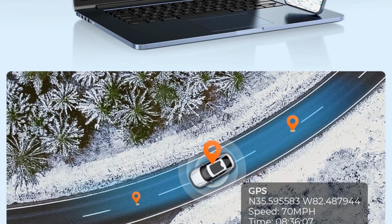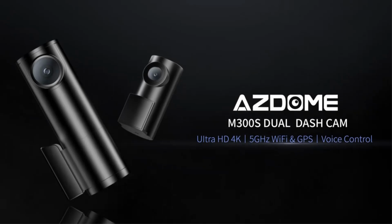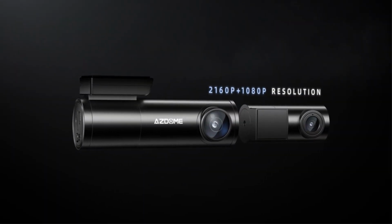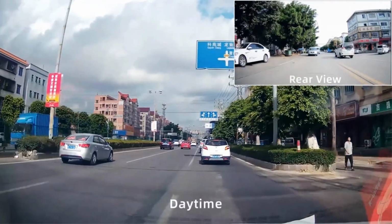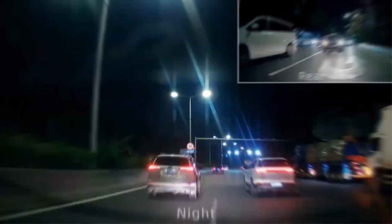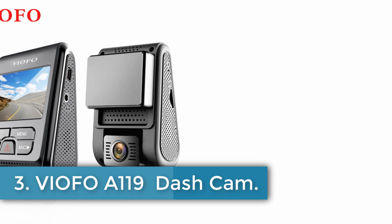Other notable features include 24-hour parking monitoring with collision detection, loop recording for seamless storage management, and comes with a complimentary 64GB micro SD card for immediate use. Designed for durability and efficiency, this dashcam is a valuable tool for enhancing road safety and capturing essential video evidence during travel.